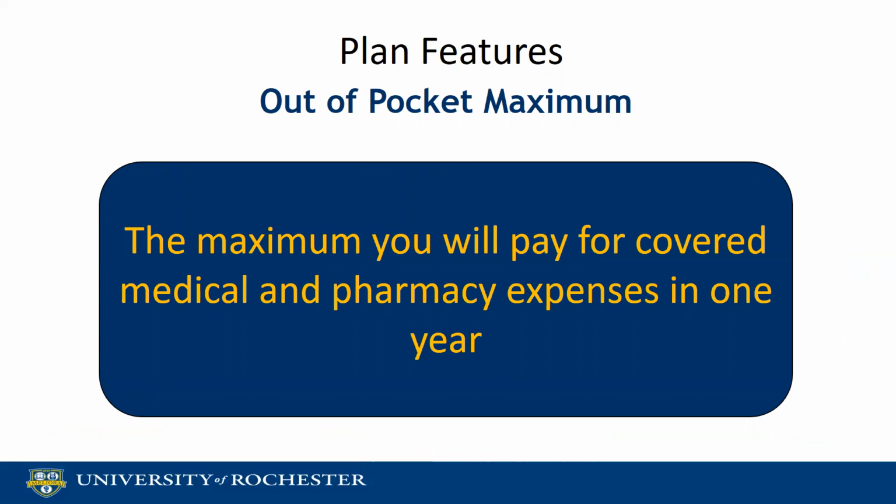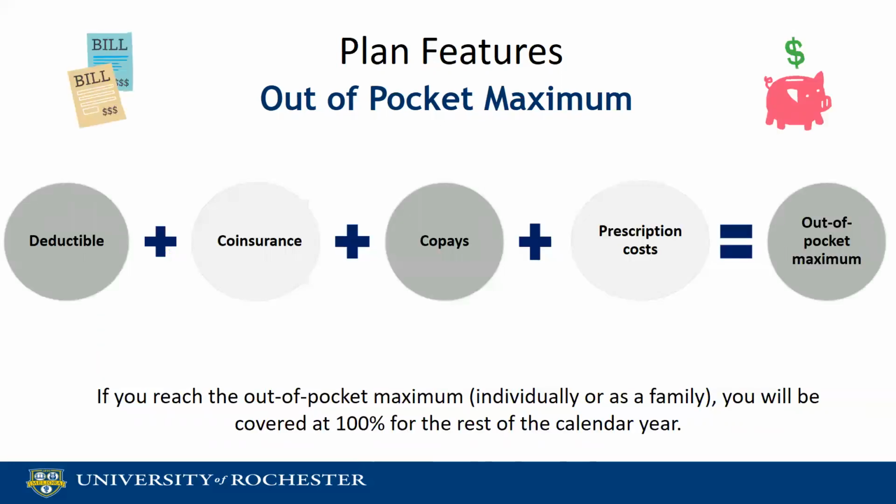It is important to note that the PPO plan includes an embedded out-of-pocket maximum. So like the embedded deductible, if any one member meets the individual out-of-pocket maximum before the family meets the family out-of-pocket maximum, that individual will be covered at 100% for the rest of the year. This visual shows how your out-of-pocket maximum is determined, and once it is hit for each tier, services are covered at 100%.